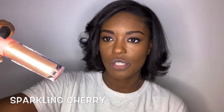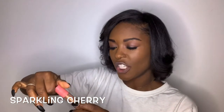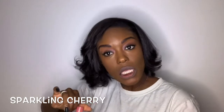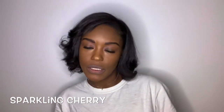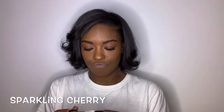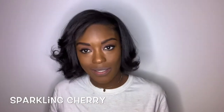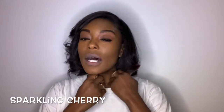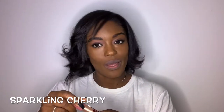It's a little bit of a shimmery color. Maybe the light, you can't see it that well. Wet cherry gloss. It's a gloss, so I will have more of a glossy feel instead of the matte color. Yeah, keep in mind I have no idea what I'm doing, so this is all trial and error. Please understand that. And here we go.